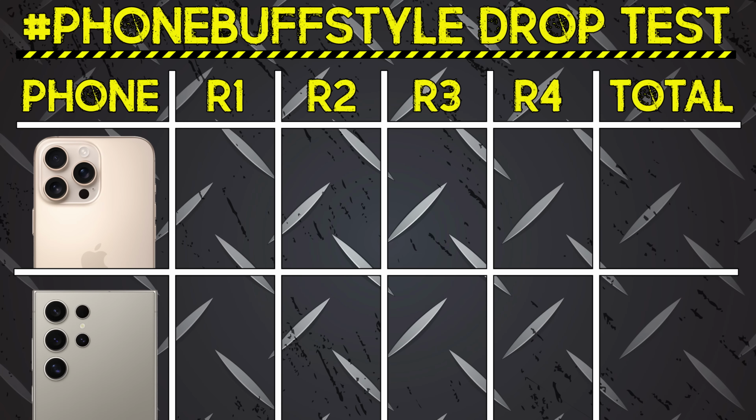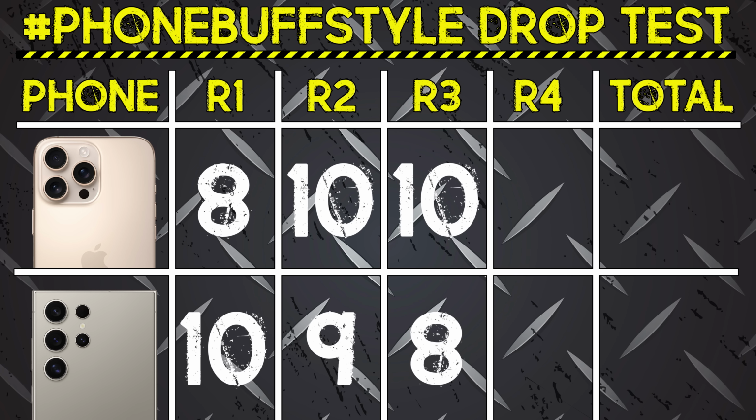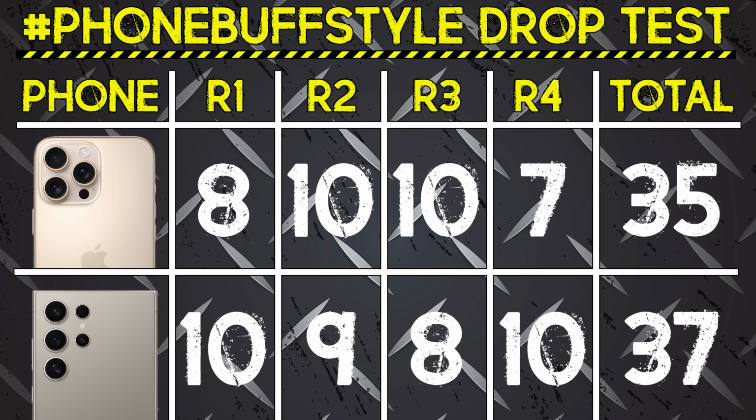Okay, so with all 4 rounds in the books, let's take a look at the scorecard, where in the first round, the iPhone did worse due to one of its camera lenses cracking. In the second round, the iPhone's titanium held up better than the Galaxy's did. In the third, the Galaxy's fingerprint scanner stopped working, giving the iPhone the advantage. And then in the fourth round, the iPhone seemed to just keep turning off, needing a special combo that most people don't know, by the way, in order for it to turn back on, which is why the Galaxy gets the clear win in this drop test.